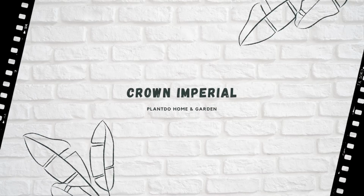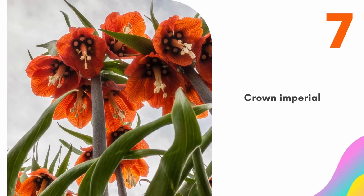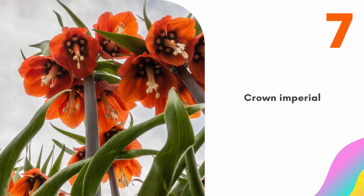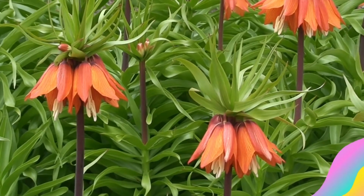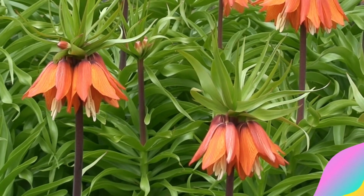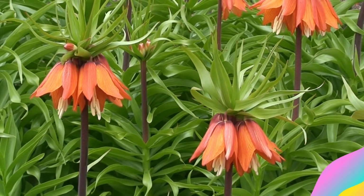Number 7. Crown Imperial. A fine bulb to grow in alkaline soil that has been enriched with lots of well-rotted compost over the years. It will struggle to grow well on shallow soil. Planted in autumn, it will produce flowers early in the following spring, and once in full bloom it is perhaps the most regal-looking of all spring bulbs. Grow it in a sunny place and mulch the soil around the bulbs each spring to improve its fertility.